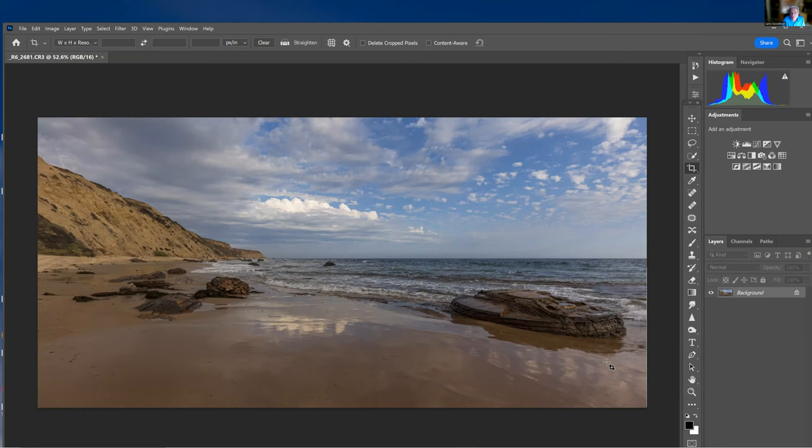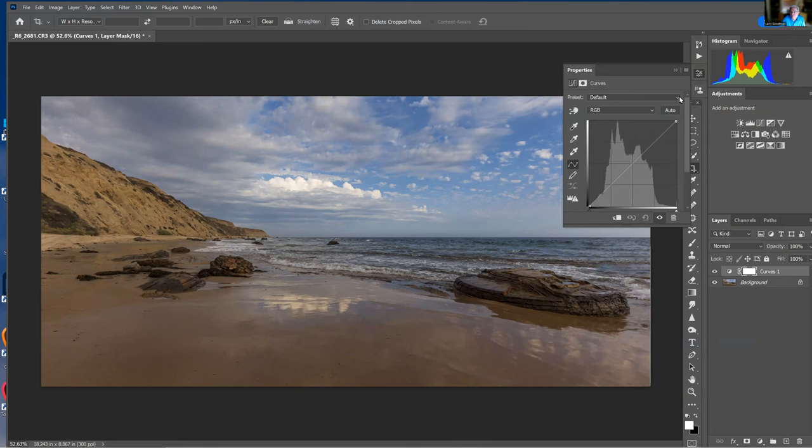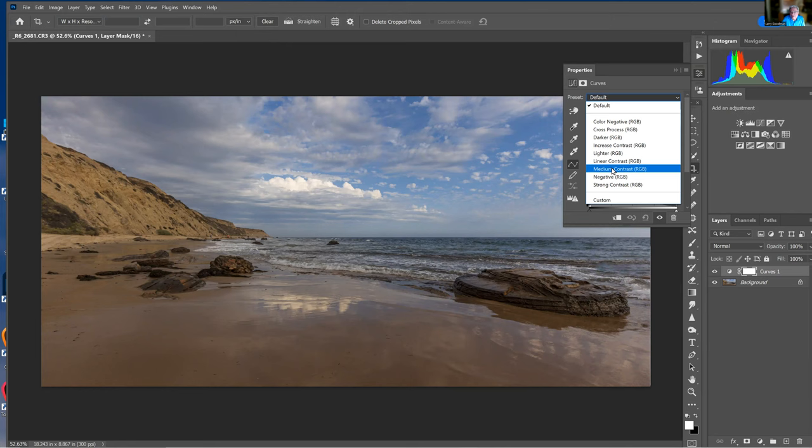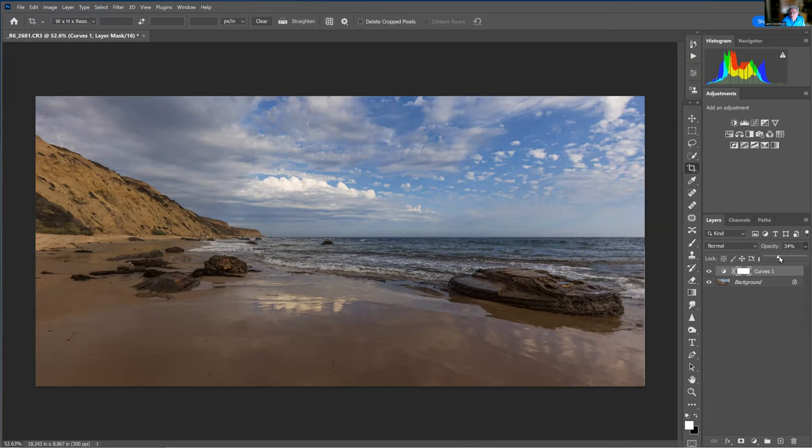Okay, so now we want to do the contrast. So move this back up here, come down here, hit your curves. And so I'll come down to the default and I'll pick a medium contrast, let's say. Okay. Come over here to my opacity slider, and let's say I'm just going to put about 35% on. You hit the eyeball on and off, you can determine whether you like it or not. Okay, so I go, hey man, that's looking pretty good.